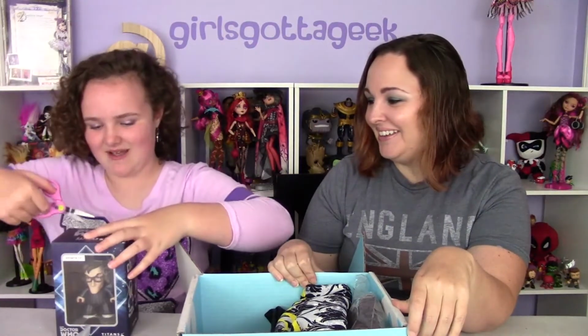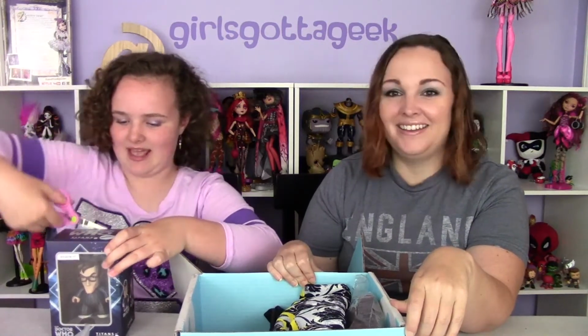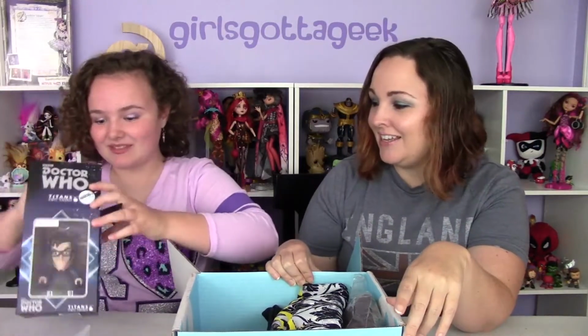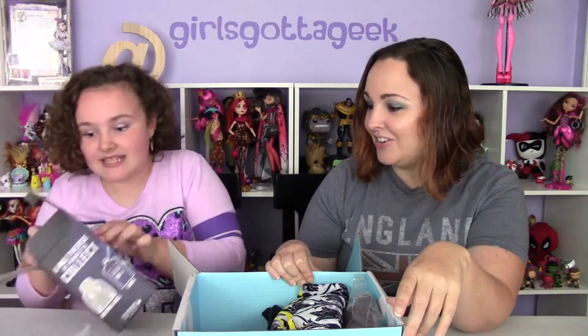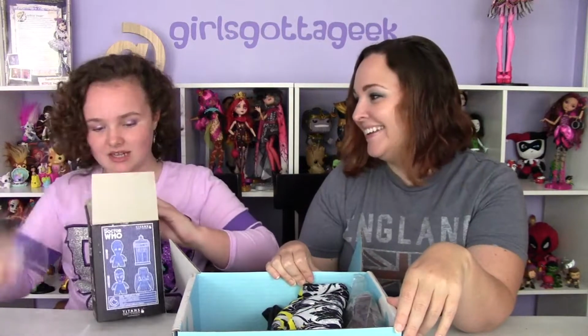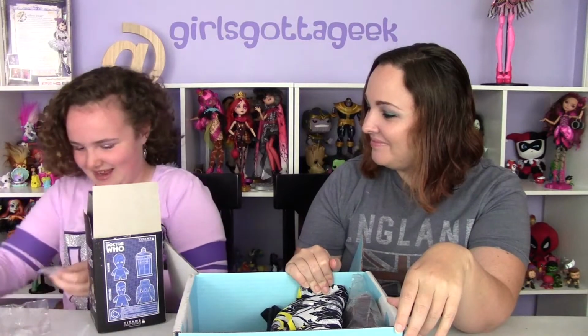My friend has a smaller version of him and he has 3D glasses on. She's not going to be able to keep it together throughout this whole episode. So this is a Titan collectible of the 10th Doctor. The inside looks like the TARDIS. Oh my gosh, what is that? He's got a huge sonic screwdriver. Here, hold on, let me get him out of the box and then I'll show you guys.